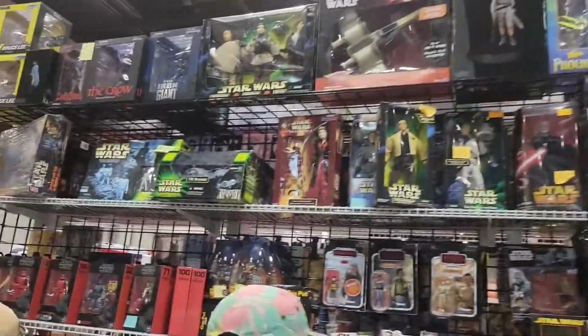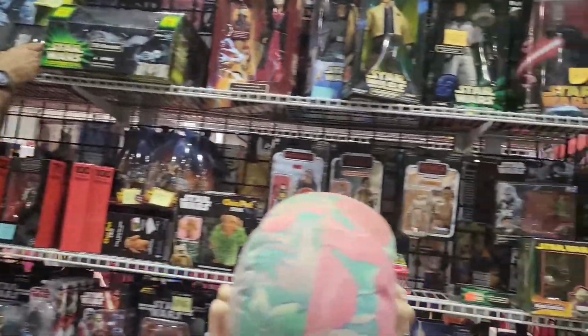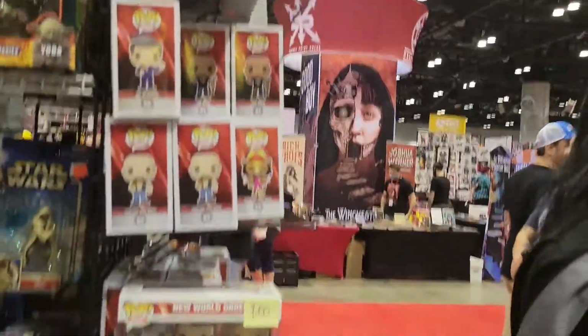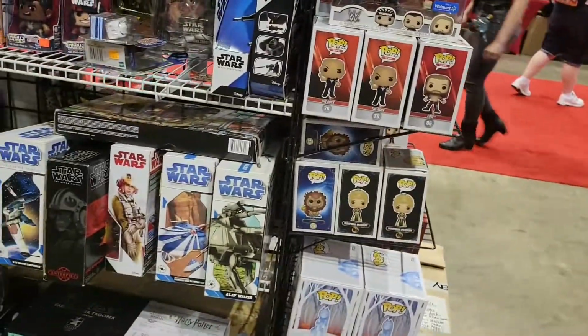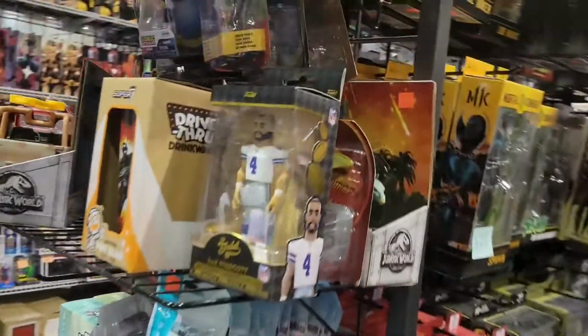Coming over here, we got more vintage, it looks like. Atop some vintage Star Wars stuff. Some more of the Decanter 3 3/4 right here. We got some pop WWE stuff over here. Right there, guys. Let me go over to the left side. Spinning back around. Apologies, hopefully no one gets sick. Trying to not get sick.